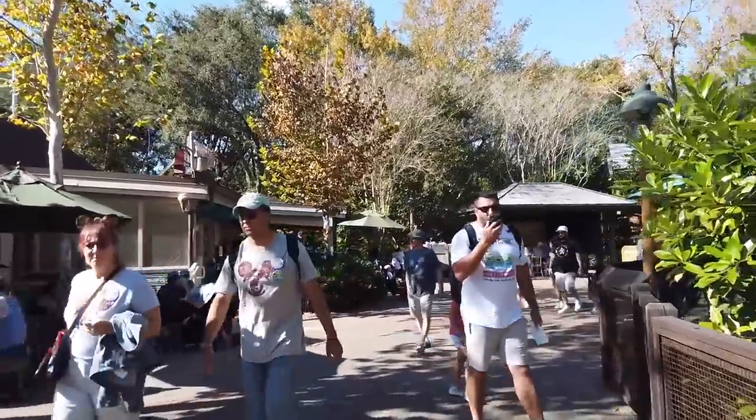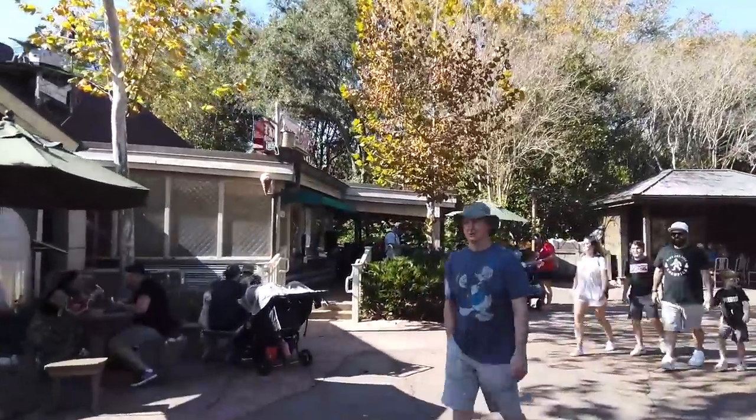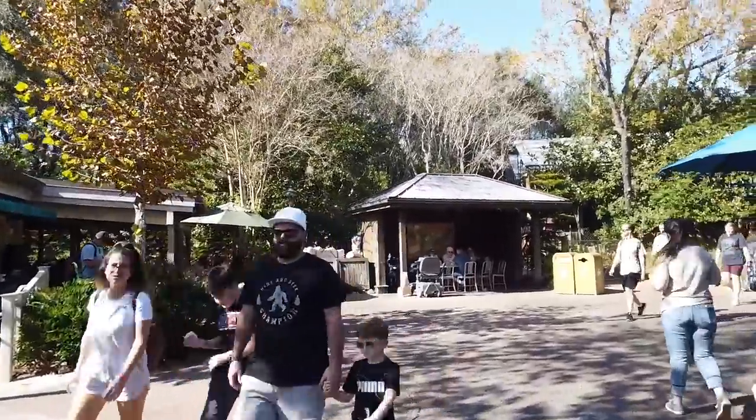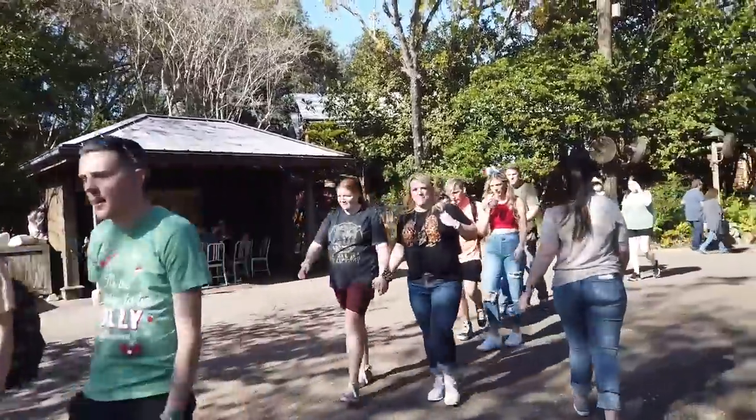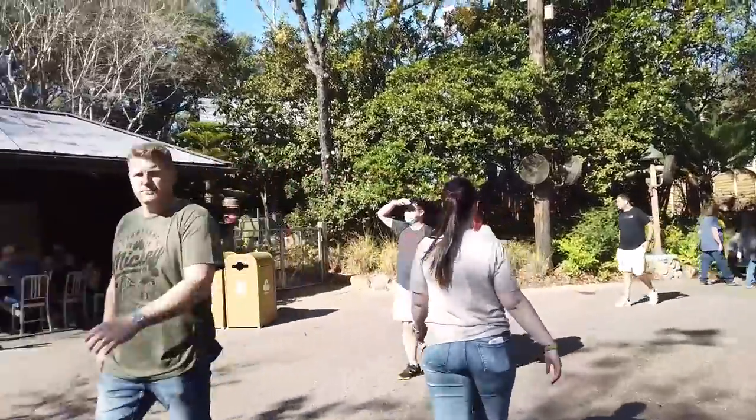Dinosaur check done. That's definitely a must for me. On a best day at Animal Kingdom, I think it's a great ride. I think it's a little underrated, honestly, at this point. And like I said, you can usually get on it without too long of a line.